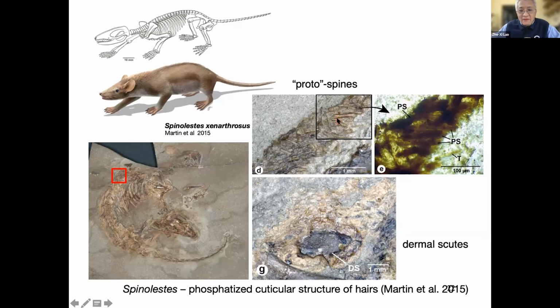We do not have a very long spine in the Spinolestes fossil, but nonetheless, the spine is there, and especially on the dorsal side of the animal, the spine is about 5 to 6 times thicker than the thickest hair. And in addition to that, in a scattered manner along the back of the mammal, we also have these dermal scutes.